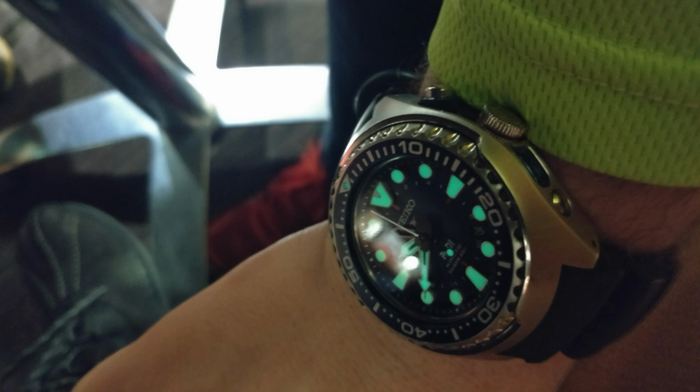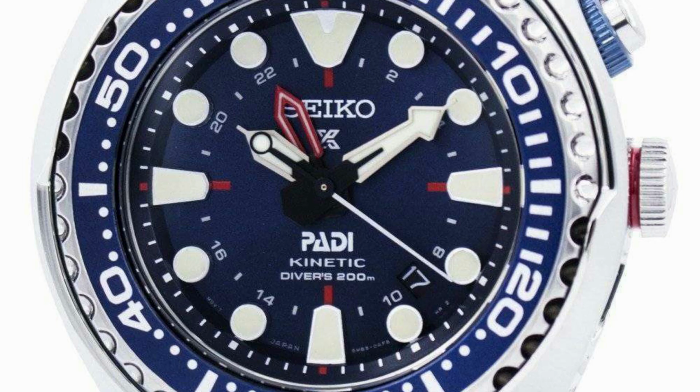As this is a GMT watch, we do have the addition of a third GMT hand, which is like a skeletonized red hand that tracks the inner 24-hour chapter ring, and it's also got a push button at the 2 o'clock position to adjust the GMT hand separately from the hour hand. Again, since it's a dive watch, it has a screw-down crown, screw-down case back as well.